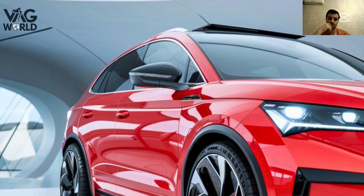For those looking for something greener, a mild hybrid version enhances fuel efficiency while maintaining dynamic performance. Paired with a 6-speed manual or a 7-speed DSG automatic, the Karoq ensures a refined and responsive ride. The optional all-wheel drive system provides better traction, making it perfect for off-road adventures or challenging weather conditions. Thanks to improved aerodynamics and a lighter chassis, the new Karoq is more fuel efficient than ever, reducing emissions while keeping the excitement alive. Step inside and you're welcomed by a modern tech-packed cabin.